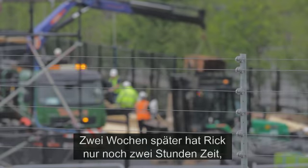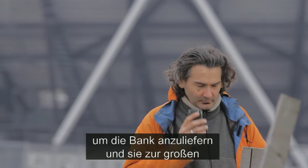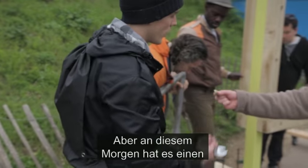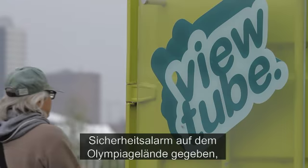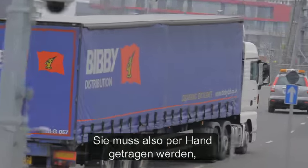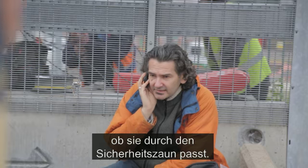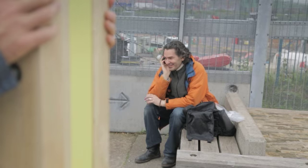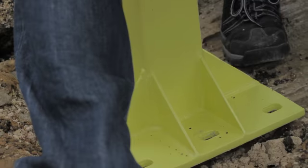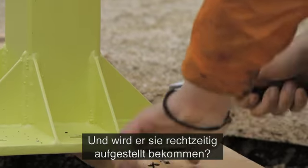2 weeks later, Rick has got just 2 hours to get the bench delivered and installed for the grand reveal to the Watford team. However, that morning there's been a security alert at the Olympic site, and they can't have the bench delivered by lorry. They have to carry it in by hand, and Rick's not sure if it will fit through the security fence. And will he get it set up in time?